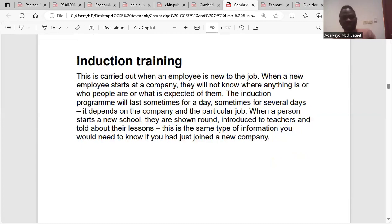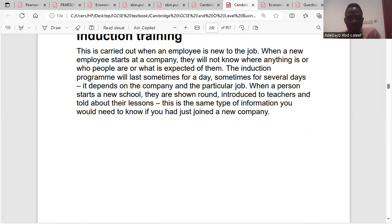We start with induction. Induction is carried out when an employee is new to the job. So induction is a training that you receive as soon as you get employed. You are new to the job. You'll be inducted to know how things are done in the organization. That's induction. The induction program will last sometimes for a day, sometimes for several days. It depends on the company and the particular job.